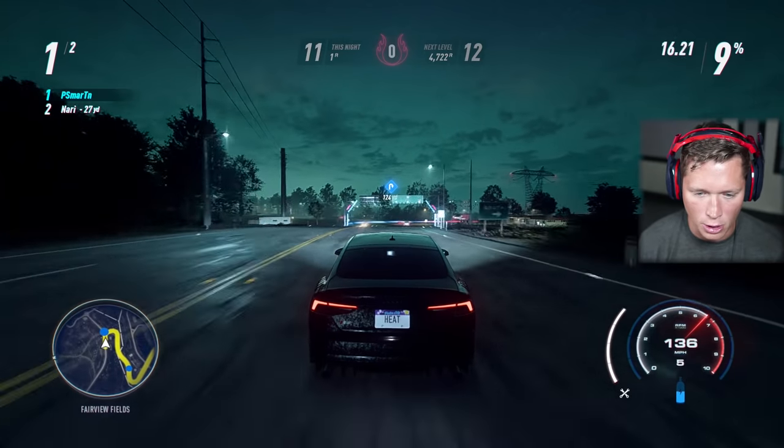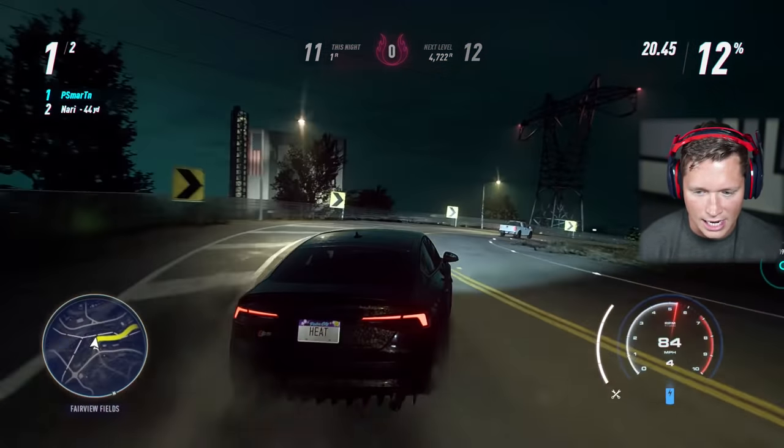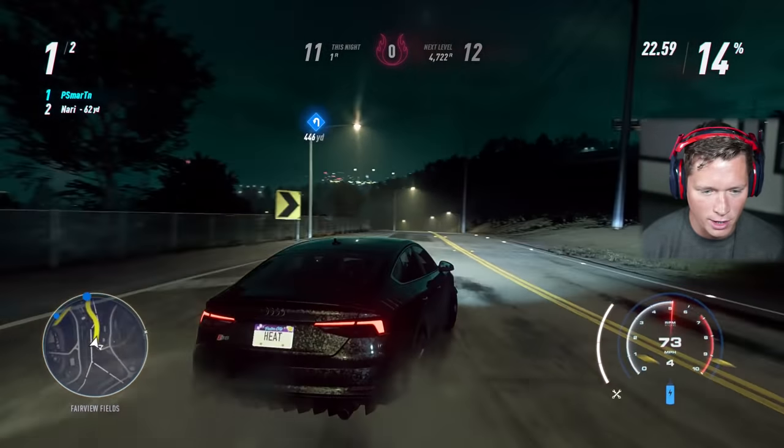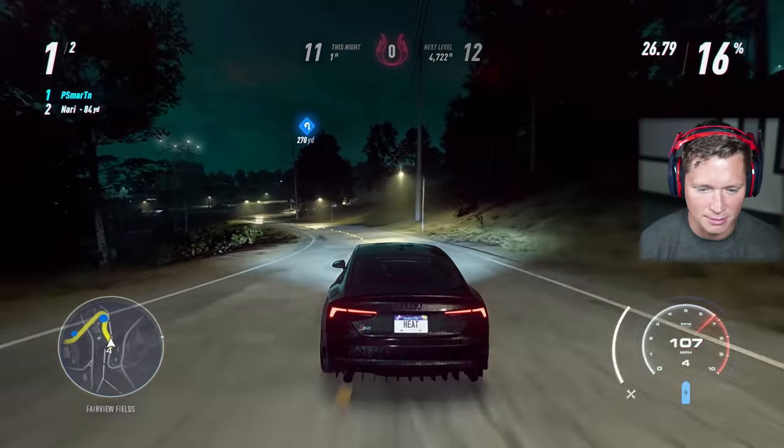Talking about pointers, let me know if you need any, girl. Oh, shoot. It's not ideal right there, but we made it work. Hit the car, but that's okay.